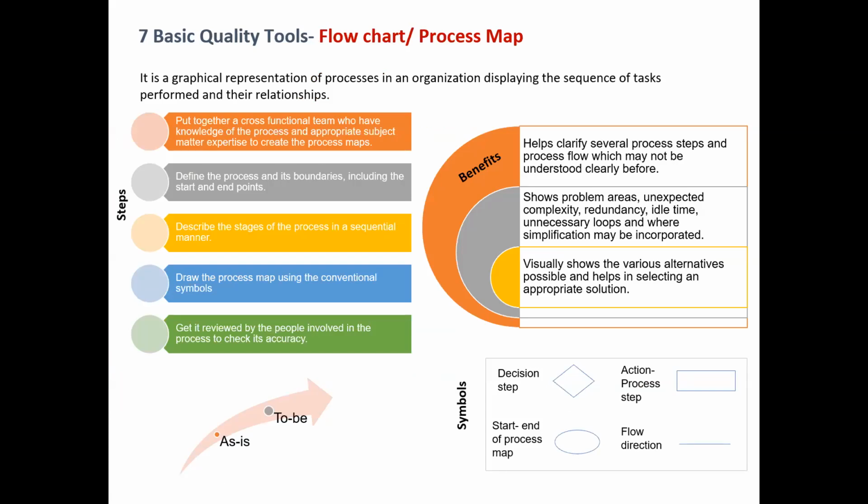To understand these processes in the hotel, we should draw something called a flow chart or flow map or process map. Okay. You simply draw all the processes done through the organization or through this company or through this hotel. Okay, you collect data from the departments, and then you define each process and you describe the stages of the process. Okay, and then you draw the process map. Okay, by using some samples like this one.